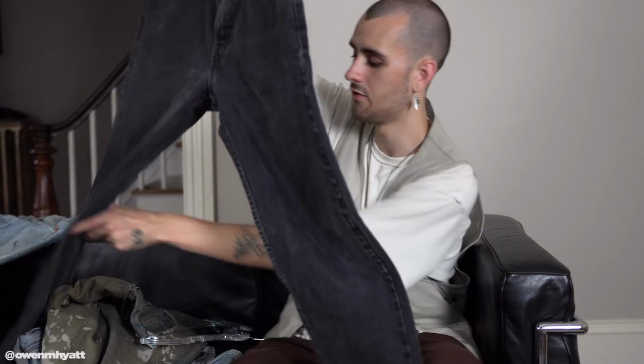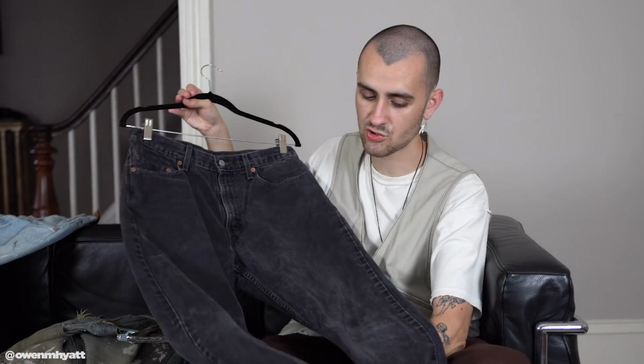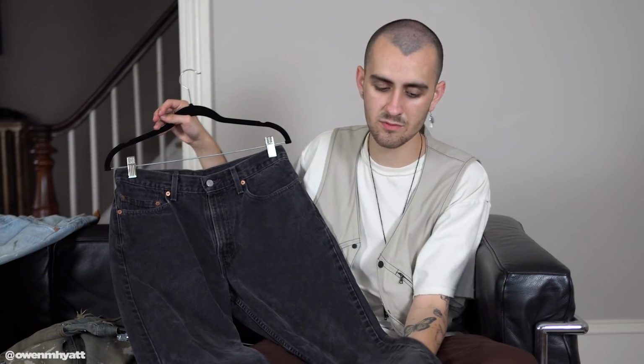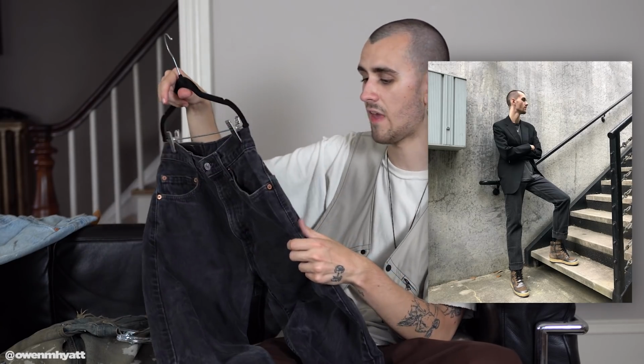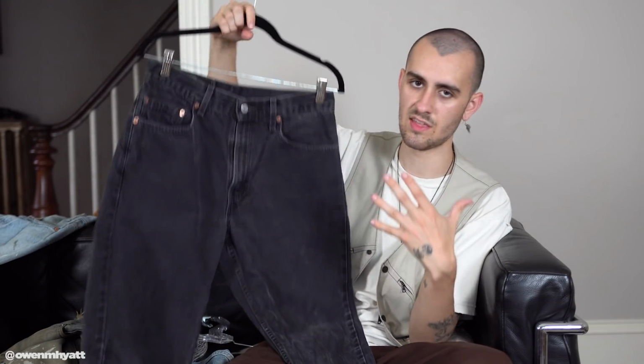And the last pair, which is probably the most different out of all of them, is another pair of Levi's 505s. These are just very, very traditional vintage Levi's. These used to be a black color, however, due to washes and dry cycles, they have become this really nice faded gray color. There's no rips, no stains, anything like that on these jeans.